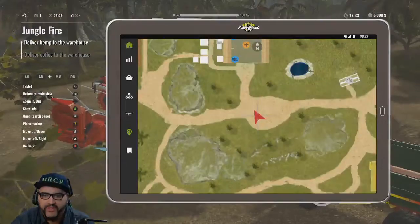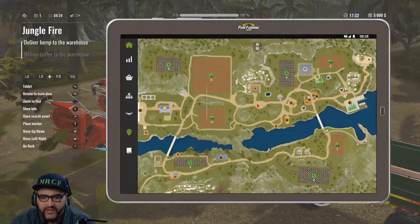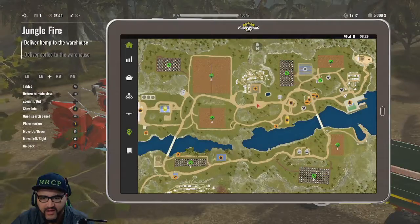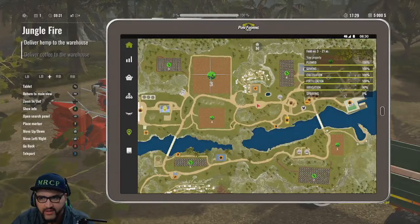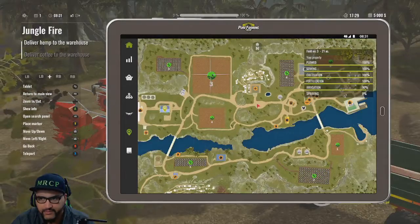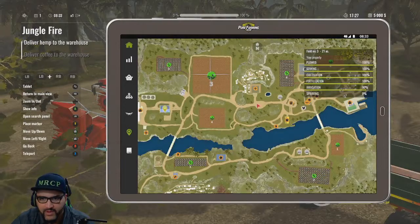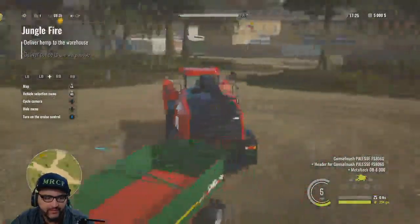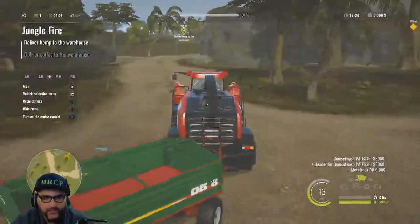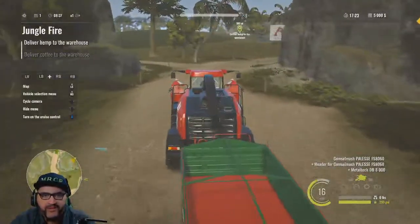Let's see where that field is. Is that him? I think that's him. Or maybe we can just do this one in front first. Yeah, we'll do that. I believe that's one.